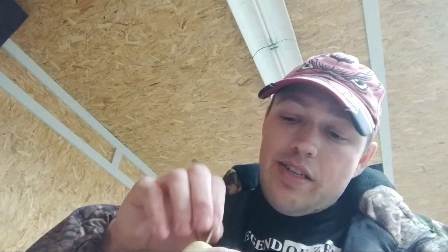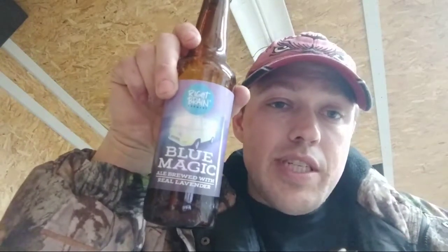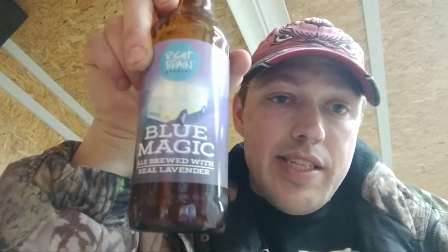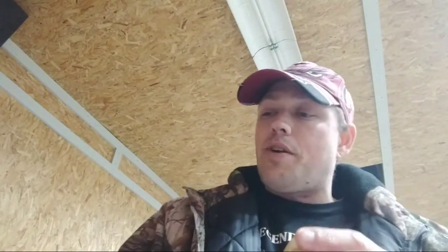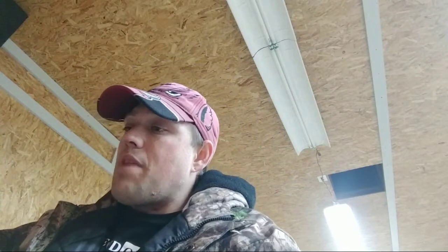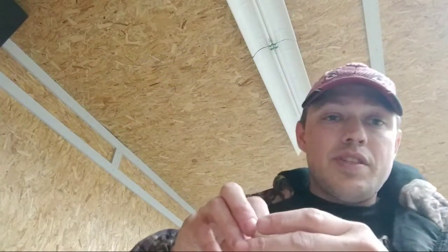In case you ever get an opportunity, Clint, I know you like your craft beers. If you want something really original and interesting, this stuff right here, Right Brain Brewery. It's out of Michigan. I don't know how far out they ship, but if you get an opportunity, it's a lavender beer, which is a really bizarre flavor, but it's absolutely outstanding. I love this stuff. Right now, I'm smoking a little bit of my Medal of Valor from Lane Limited.